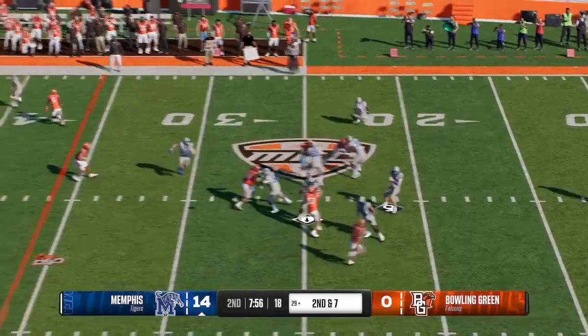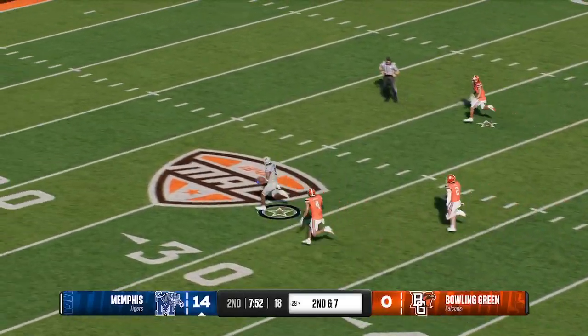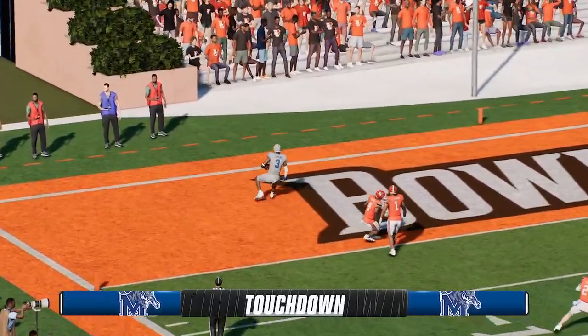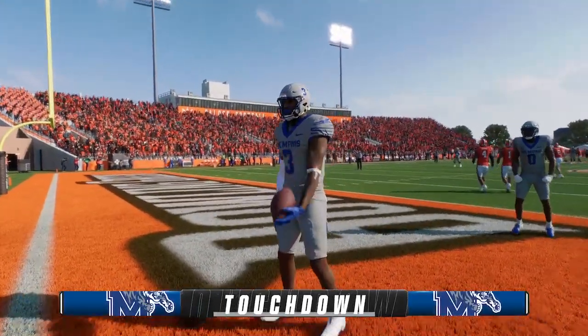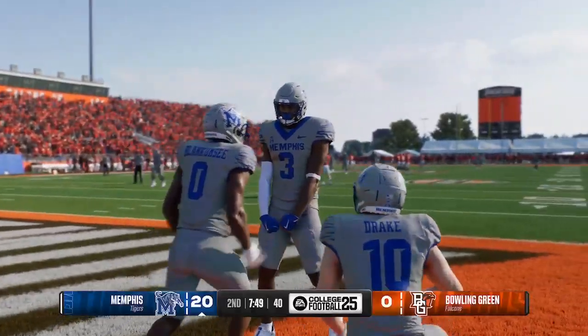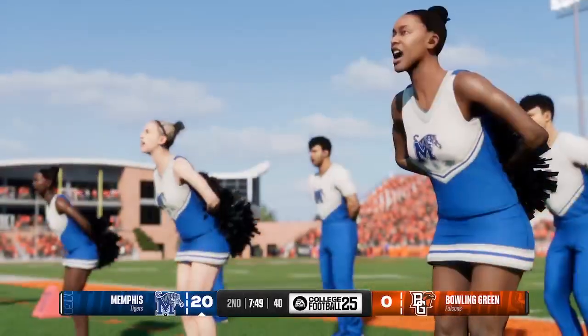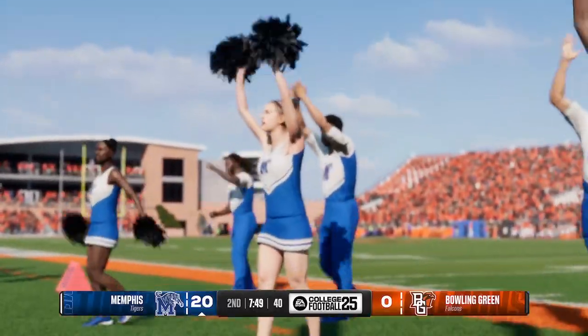Back to throw, it's Hennigan. He's got an open man. Hit the afterburners, kid. Inside the 10. And he eluded the defense, and he'll take it all the way. Touchdown, Memphis. Number 3. And this offense is clicking. Another touchdown. Didn't have to go far for this drive, but this offense is doing what they want, how they want, when they want.